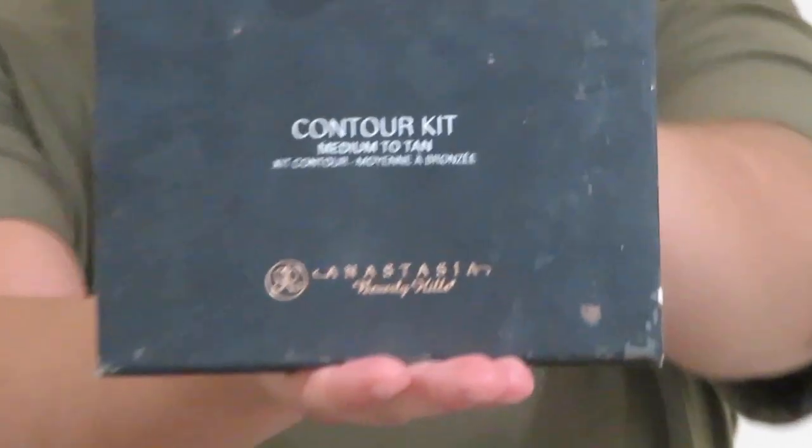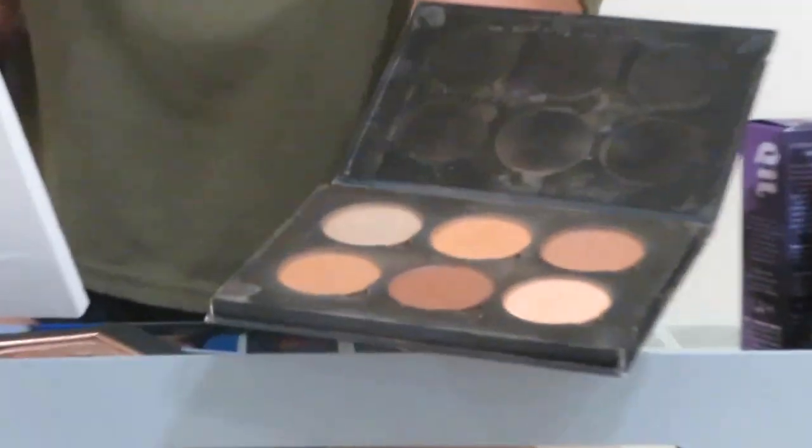So now I'll be applying my contour. This is a contour kit, medium to tan from Anastasia Beverly Hills. So I'll be using this brush, it's like a fluffy brush. And then I'll be using this color. I hope I apply this right, because I feel like I do it wrong. Okay guys, so I applied all my contour on my cheeks.